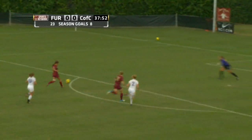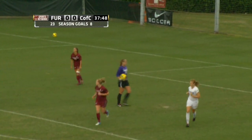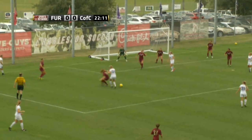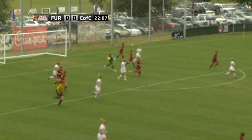And here comes the College of Charleston. Here comes Koretsky. Koretsky looking to beat the goaltender, Hull. Hull off her line. Another good play in the corner down by the end line. That's Robinson. And here comes a shot right at Sarasola. Sarasola with the save.